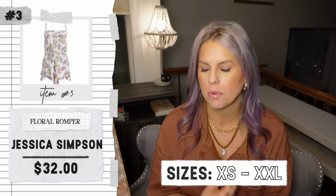Let's talk about the romper next. This one I actually liked the best. Fun fact, I discovered that it had straps. I didn't realize that until I was like, oh, it has straps, because it actually was staying up okay. This one also comes in an extra small through an XXL.